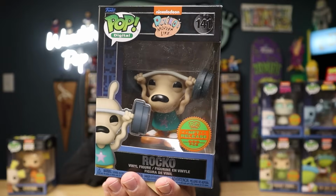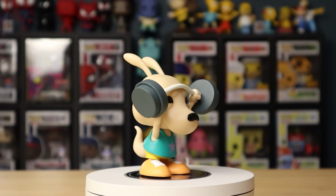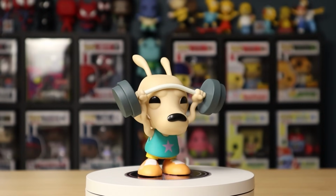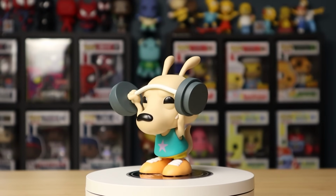This right here, guys, is the Grail. So this is limited to 999 pieces. This is the weightlifting Rocko from Rocko's Modern Life. I love how he has his little wavy arms right there, like he's barely lifting up these dumbbells. And I gotta say that they were able to do this as a Funko Pop, I think it's really funny.